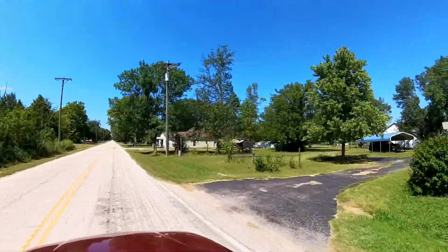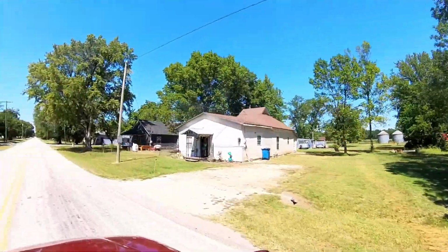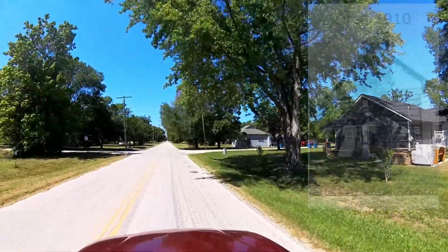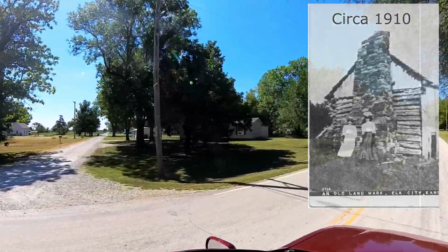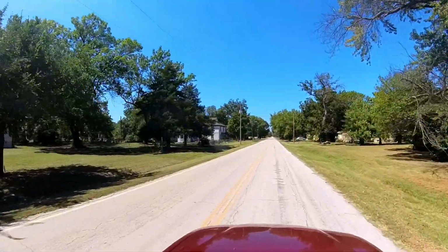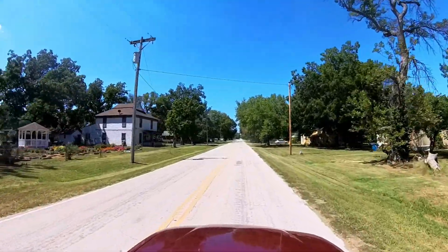We're headed toward Elk City. We're about a quarter of a mile from downtown right now, but I'm going to slow down and show a little bit about the area as we go. This is a landmark that was on the outskirts of town in about 1910. Look at this really nice garden here.